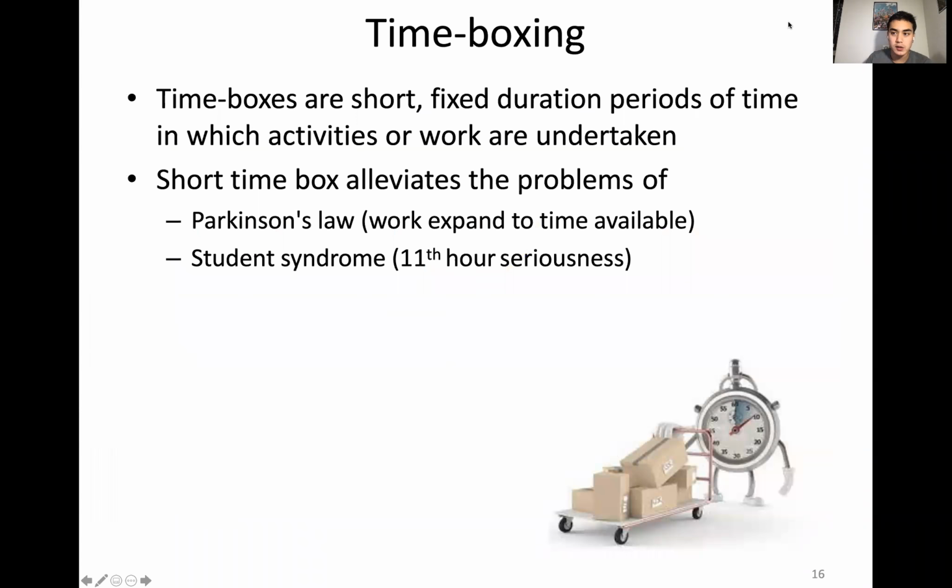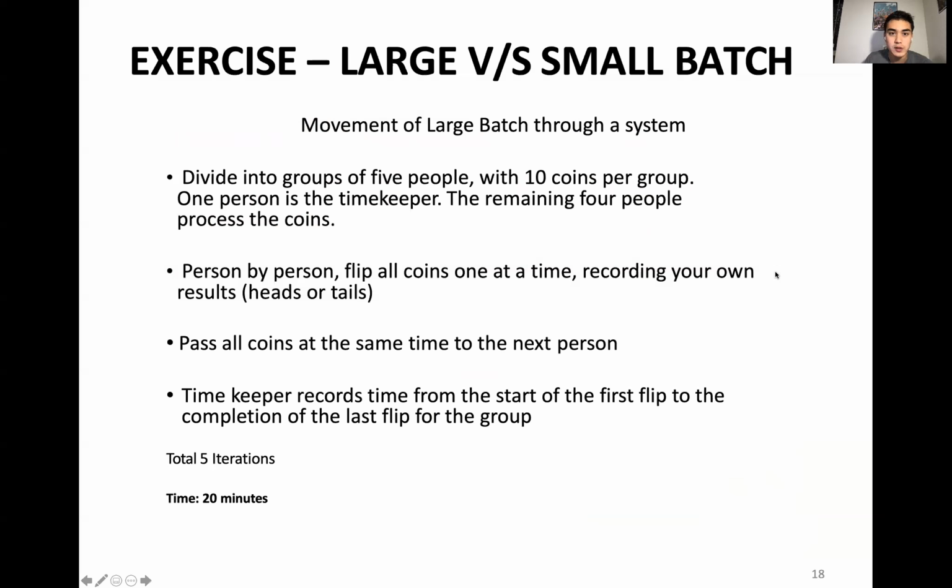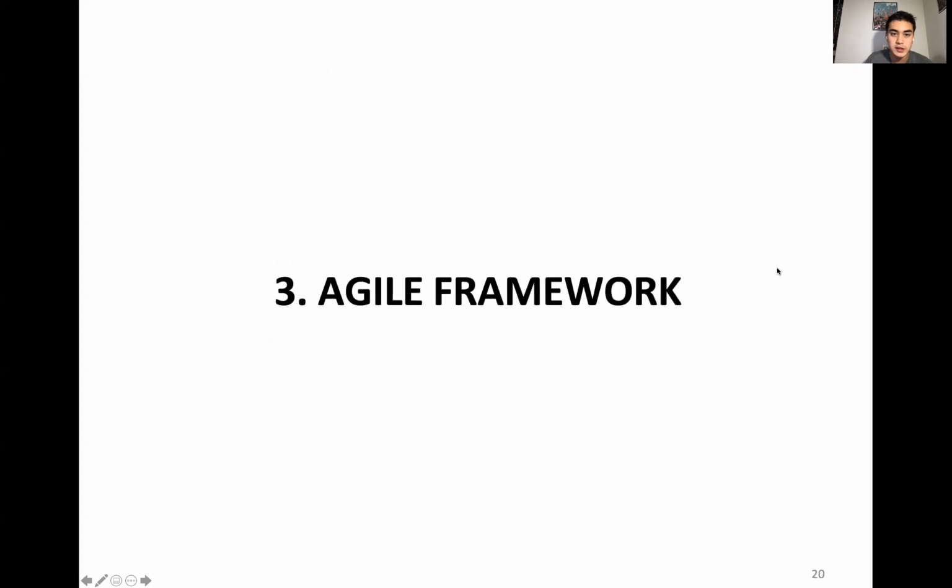So time boxing is an important concept in Agile. It's really like having short fixed durations of time in which work is undertaken. And it really alleviates the problem of work expanding to the time available, and student syndrome, which we also call procrastinating. Because you're reducing these timelines a lot more, you aren't waiting until the very end to do work. We're going to skip this slide and skip the exercises too.